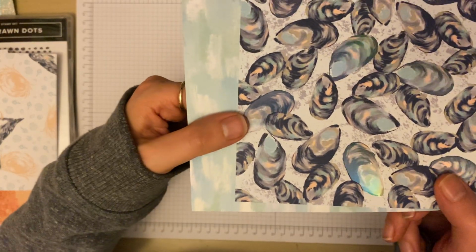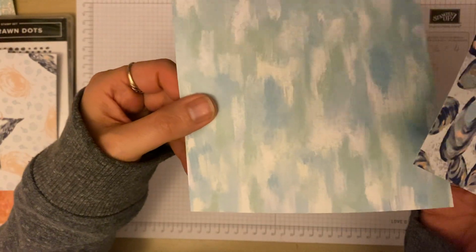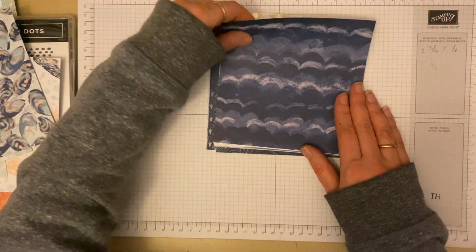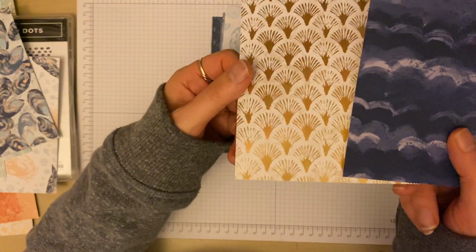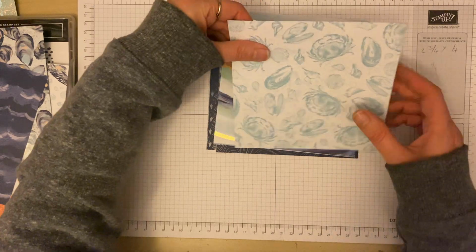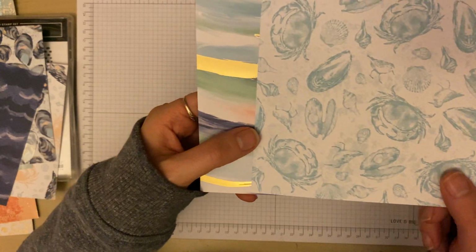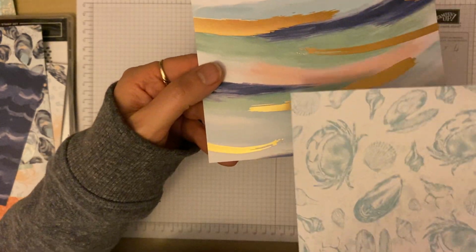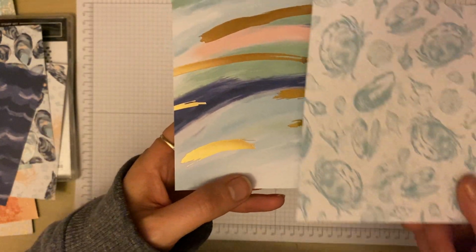These are the mussels, which look really, really good. And then you've got all the different blues and greens in there. Here you've got the night of navy with like a darker sea. And then here you've got some shells with the gold. Again, you've got some more seaside scenes with the crab and the pearl, the oyster and the mussels and shells. And then the other side you've got a scene with some gold in there as well.